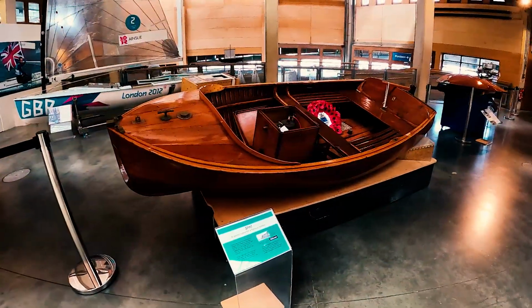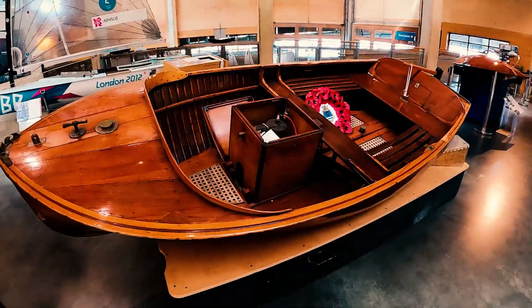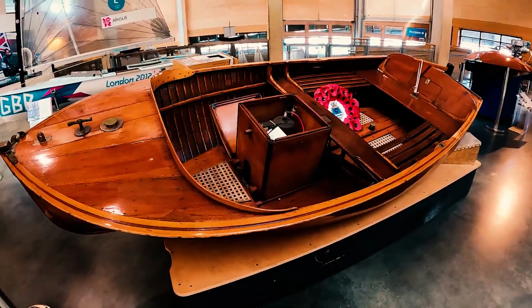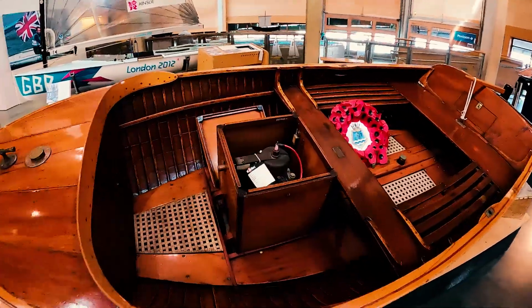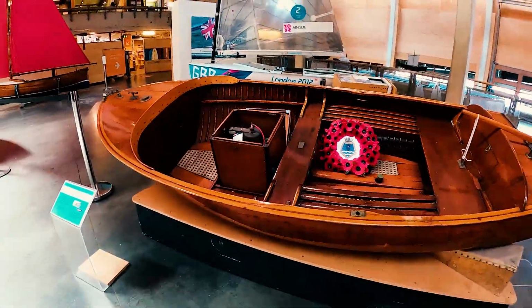This beautiful little boat here is called Shush, and look how small it is. It was built in Teignmouth, my home port almost, with a lovely single cylinder engine in. What a beautiful piece of engineering.